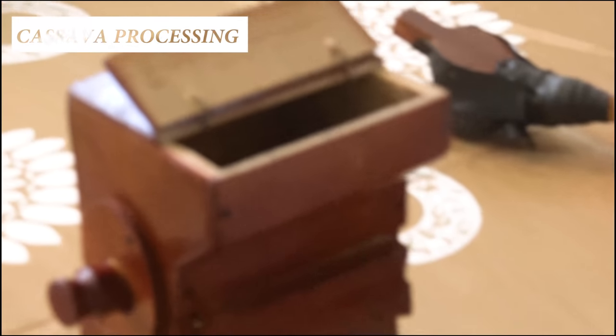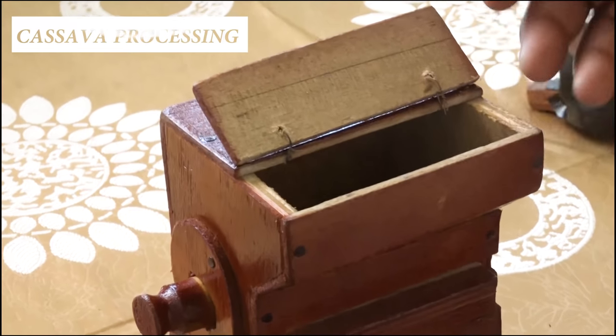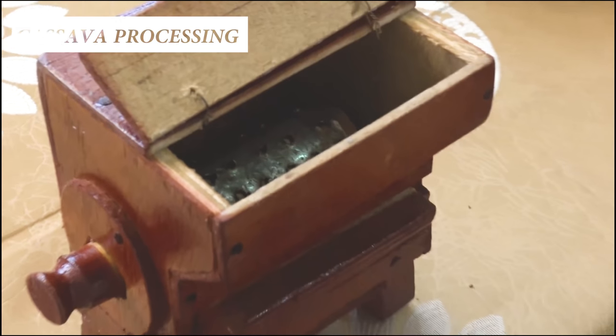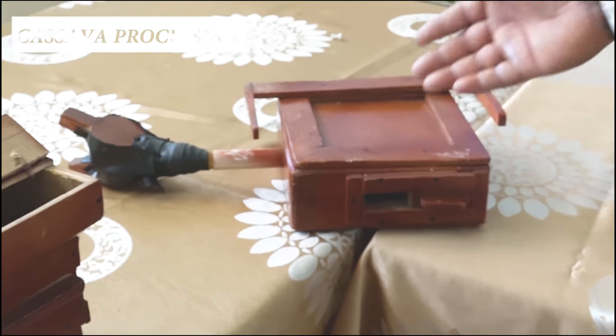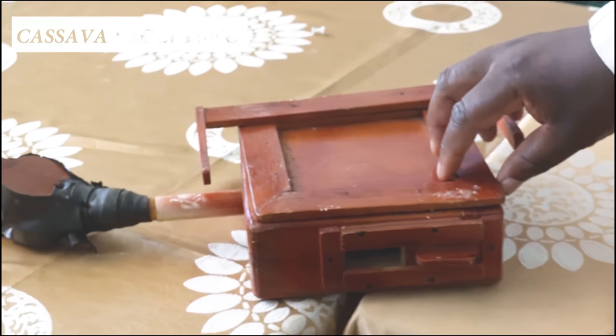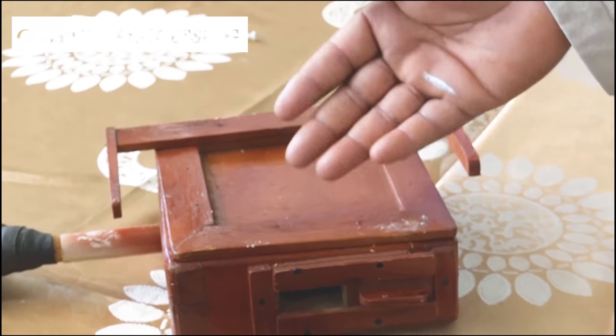This increases the surface area for processing. It can be manually operated, and can also be motorized. It depends on what you want to use your cassava product for. The first one is the cassava gari fryer. This is an improvement over the traditional method.